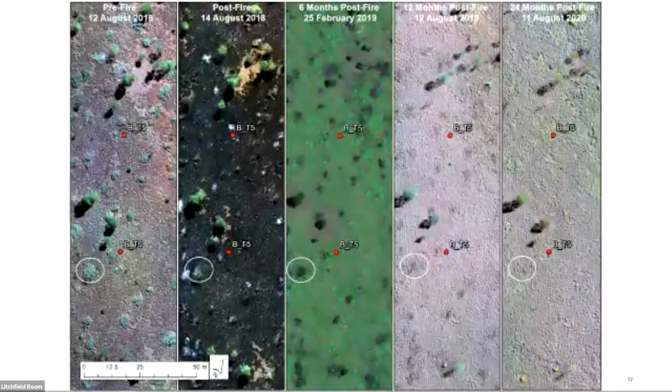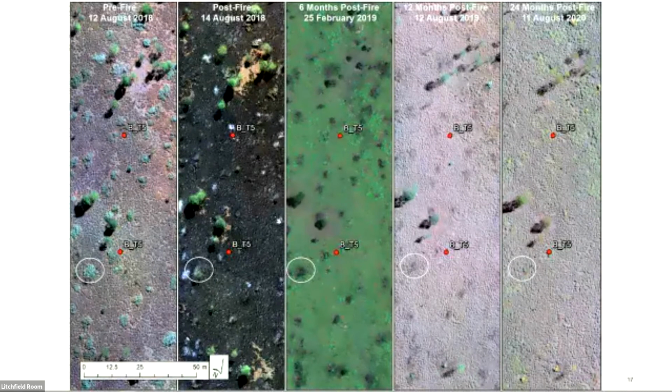And here's an example of an area in central Queensland that was burnt, a patch of rehabilitation on a coal mine. It's been captured with drone imagery across the whole time series from pre-fire on the left, post-fire, 6 months post-fire, 12 months post-fire, and then on the far right, 2 years post-fire. That white circle there across time is a shrub called Atriplex nummularia, which is common across the site, or old man saltbush. And you can see over time it's actually reduced in number and distribution over the site. So 2 years after the fire, we're seeing widespread deaths of this individual, which is going to impact on the resilience of the site.